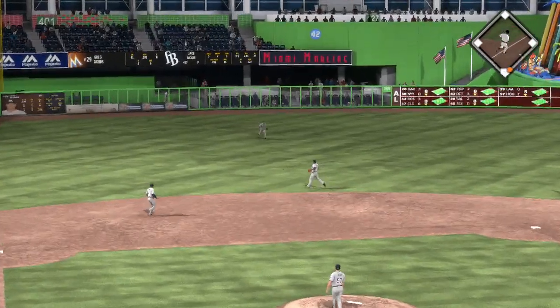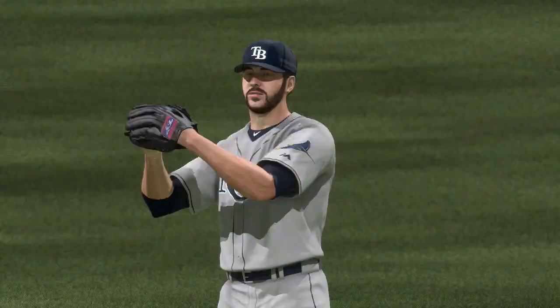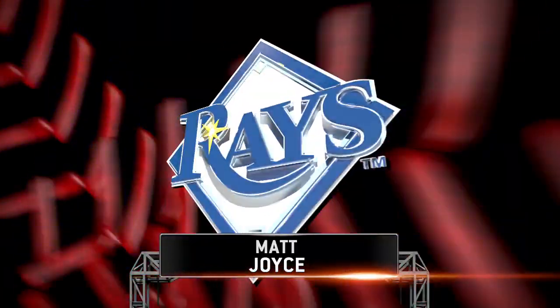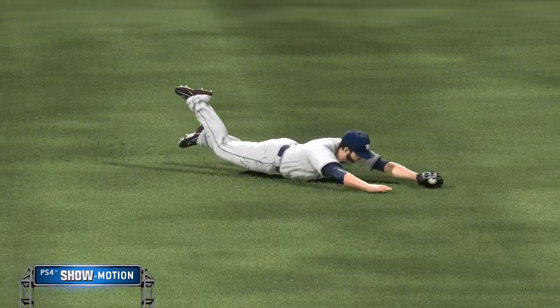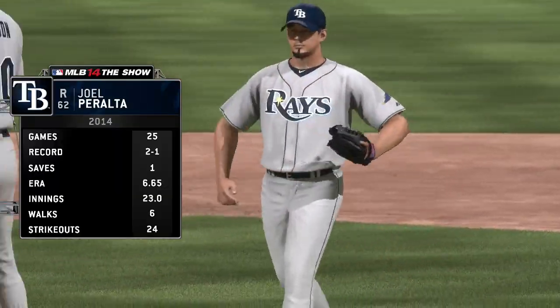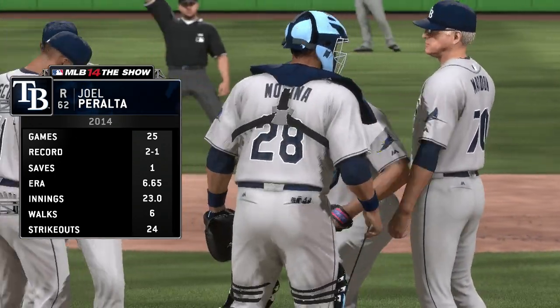Opposite field to left. All coming on hard as he makes the diving catch. Another look here. This ball's sinking fast, but he's on the full run, and he lays out to pull it in. That's well done there. Joel Peralta will get the call now as he'll try to get the final 2 outs here and get this one on to the 9th inning.